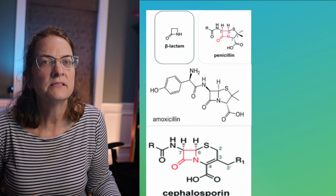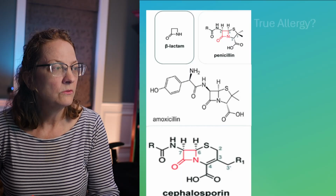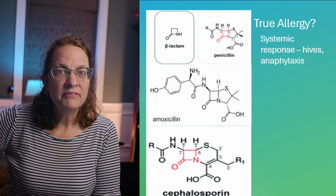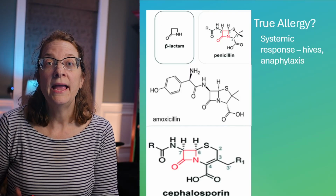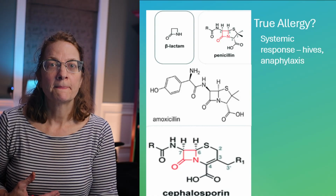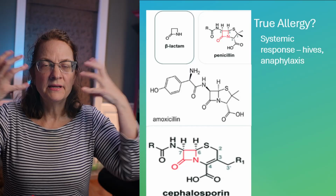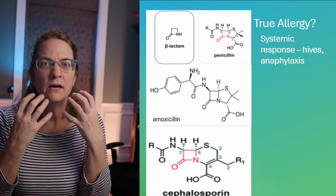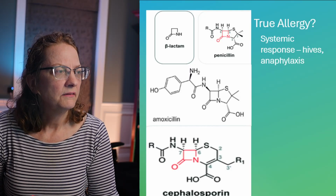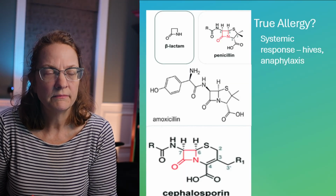Oh, they had an upset stomach. That's not an allergy. Usually it's systemic, okay? So is it a true allergy? They're going to have hives, head to toe, or anaphylaxis. The whole body is involved with the hives, or breathing, swelling of their tongue, and not being able to breathe. So their lungs are involved as well, because histamine's getting released everywhere.